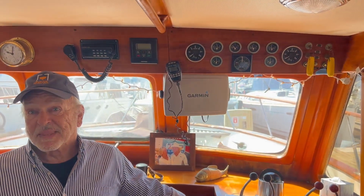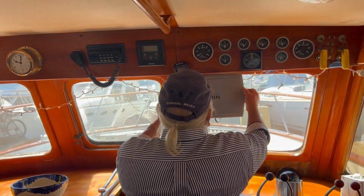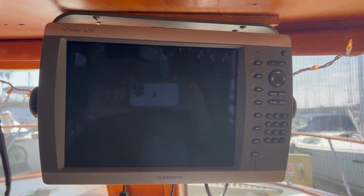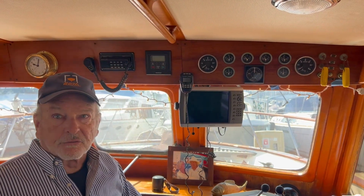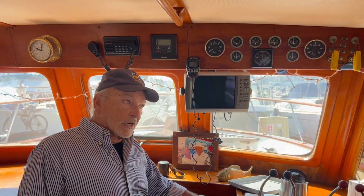Nice. So you have a nice chart plotter and a combination radar? Oh, absolutely. And all the Garmin stuff. And there's 3 radios on the boat. This radio is a radio on the bridge, and then we have a handheld radio that is in the captain's quarters, that sometimes we listen to the weather reports. If we're going to be heading out the next day or so, we want to have an idea of what the weather looks like.